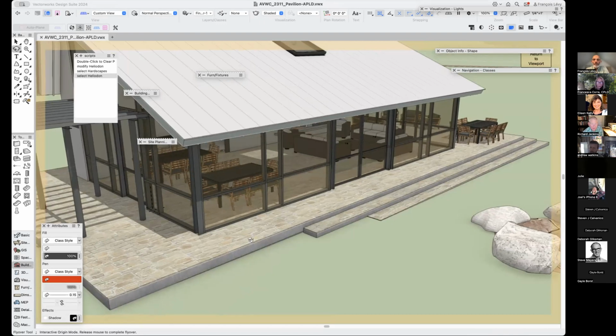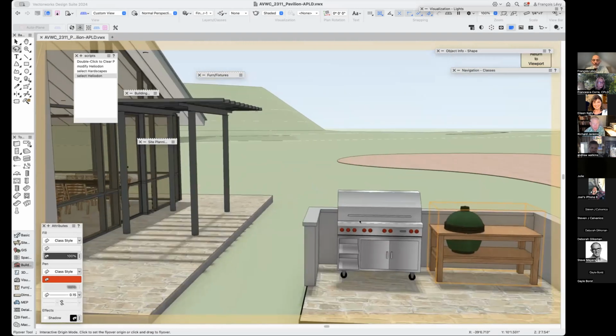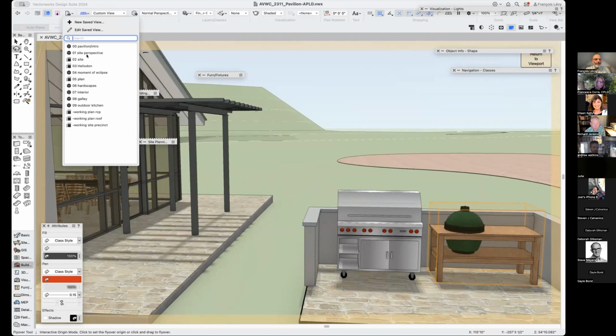Francois, how did you wrap the stucco at the end of those walls? Let's look at that. Good question.